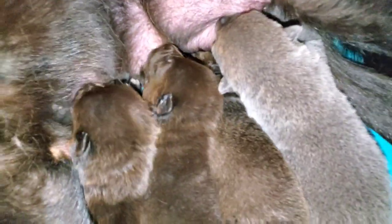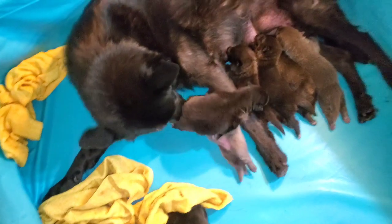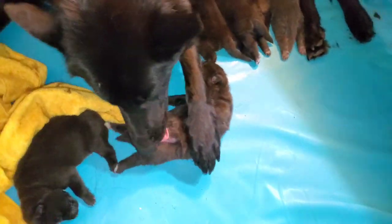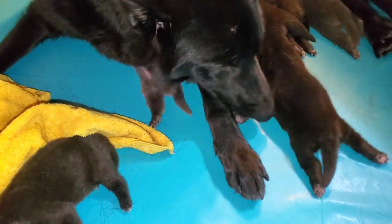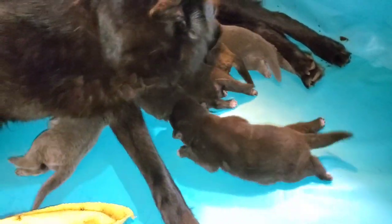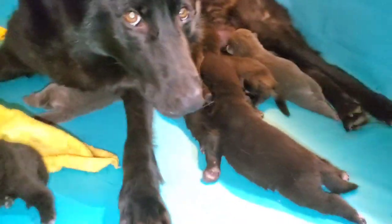Enjoying your day 7 update on the puppies. They grow like weeds at this stage, especially dogs that are going to be as big as these dogs. You see, they're pretty squirmy when mom wants to hold them down and clean them now. She just pins them down and says, "You ain't going anywhere."